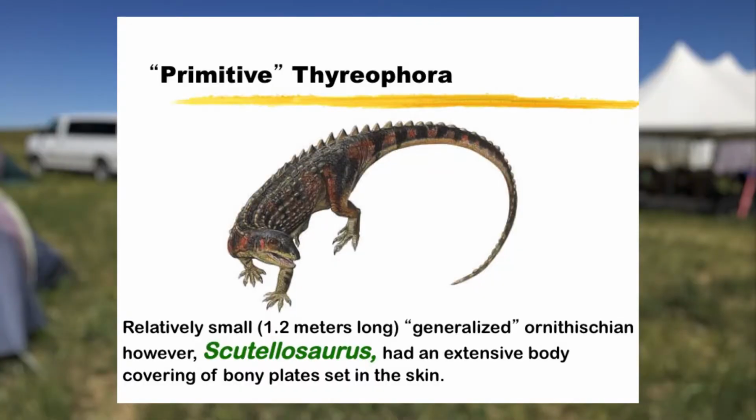Best known of these small bipedal scutellosaurids is from early Jurassic in North America, so that's just after the Triassic. These are often found in, say, the Navajo period, when Navajo sandstone was being accumulated. 1 to 2 meters long. Now that's relatively small. If you had an animal that big in here right now, that'd be pretty scary if he was not domesticated.